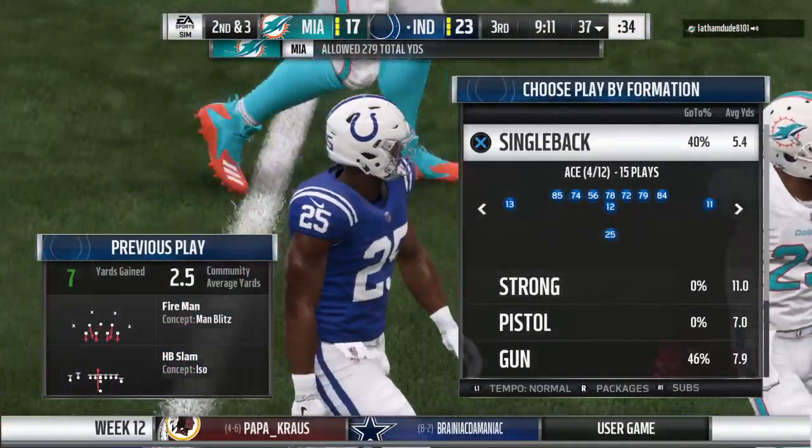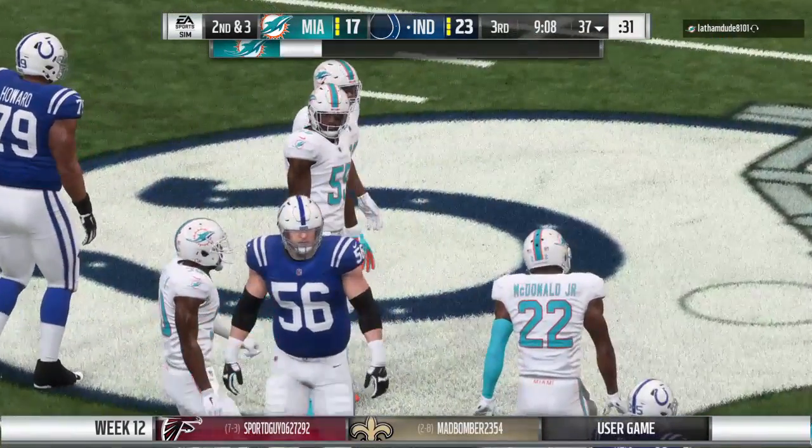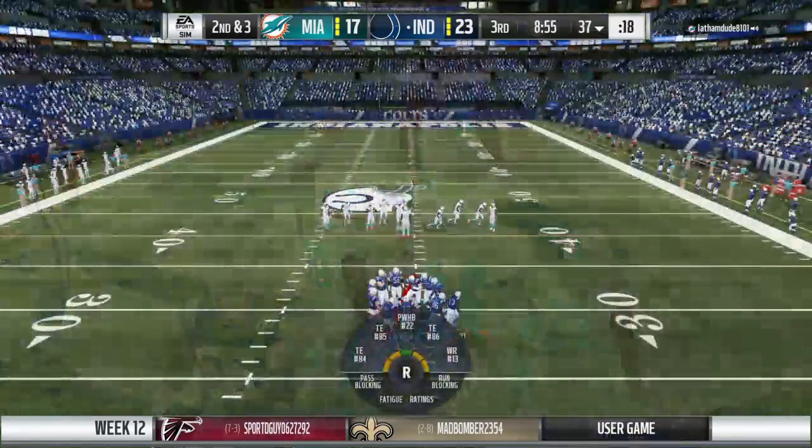It's a 7-yard carry to set them up with a 2nd and 3. Again, I ask that you please don't. He's such a nice guy.